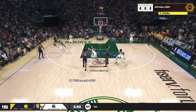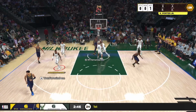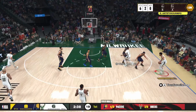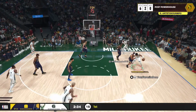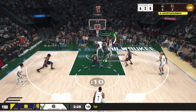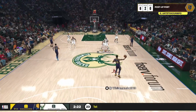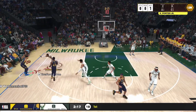Outside Nesmith. Pass to Siakam. And then Siakam with the jam. He's just such a long and powerful player. I mean, once Siakam gets inside like this, he's ready to jam. Here's Antetokounmpo. Oh, nice finish from the low block. That one's good. Give him 8. It doesn't get any easier than that. The defense has to play better.